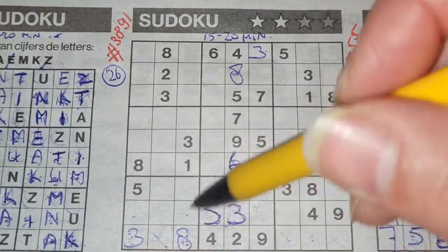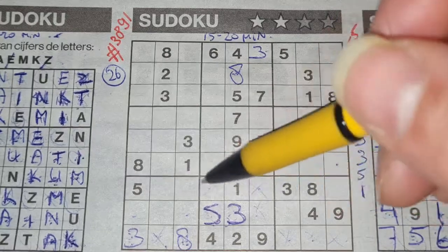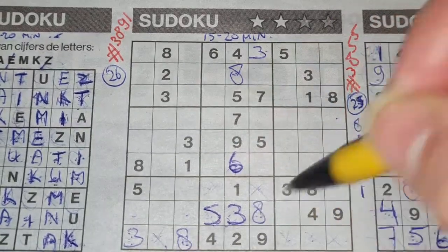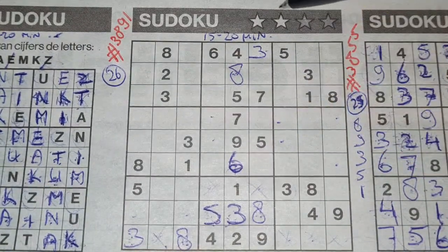3 missing numbers in this big square. One of the missing numbers is an 8. We see an 8 in this row, so no 8 in these 2 boxes. So 1 box left for the 8. Should be there. And now I cannot continue with 8.